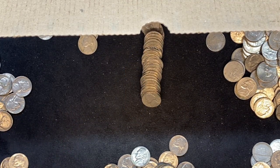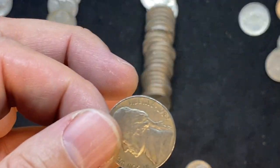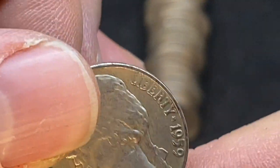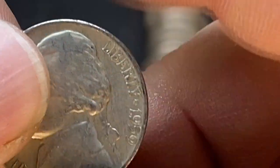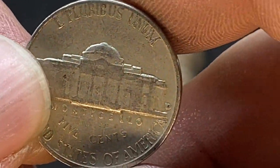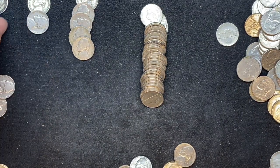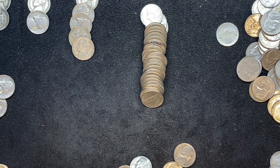Very next roll, roll 24. Bringing you in, we have another find. Move that back so we have a little light. 1959 Denver. So that makes it 5 50s for the hunt so far, 2 40s, and 2 war nickels, which are technically 40s as well. Let me get back to this roll.